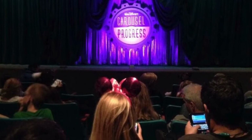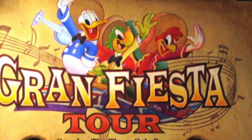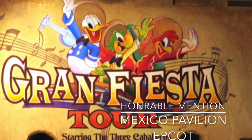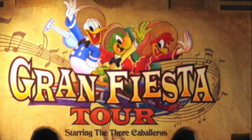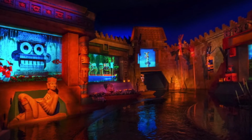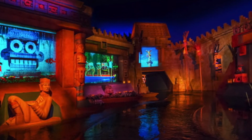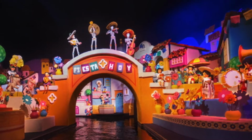My other honorable mention is going to be over in Epcot in the Mexico Pavilion at World Showcase, and that's the Gran Fiesta Tour starring the Three Caballeros. I find this ride to be really fun and drastically underrated. It is a boat ride, and the story is that one of the Three Caballeros has gone missing. Of course, the one that's gone missing is Donald Duck. The ride takes you along as Panchito and Jose try to find Donald. It's really a cool, fun ride.